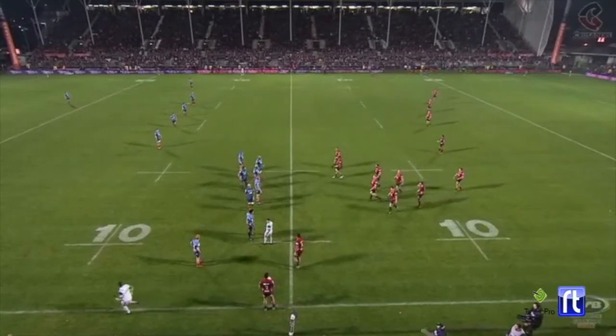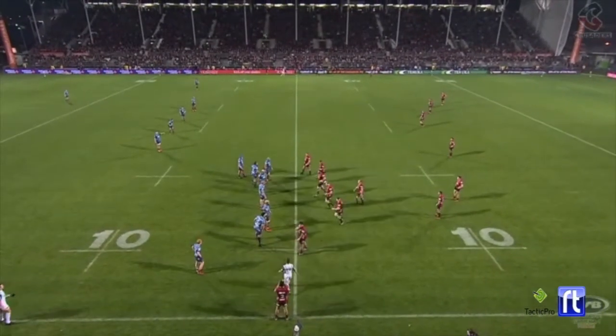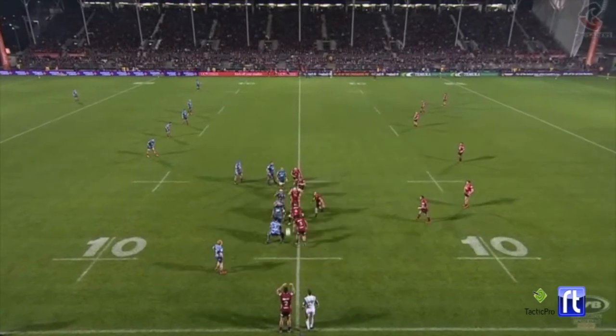But even that being said, the opposition winger sensed that there was a lot of pressure coming, spilled the ball, and the Crusaders do what they do best. In disorganization, they counter-attack and they hurt teams. I think it's Sevu Reece again. He is all the way over on the opposite touchline.